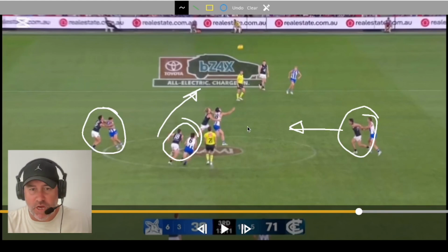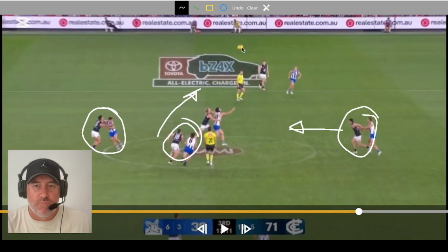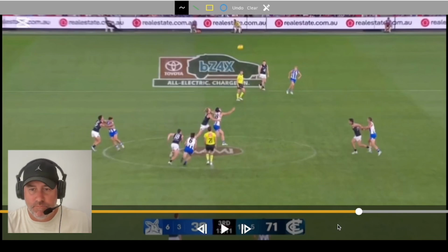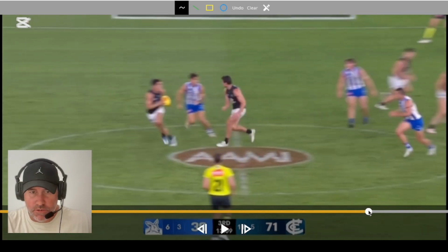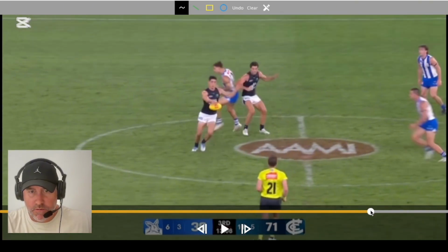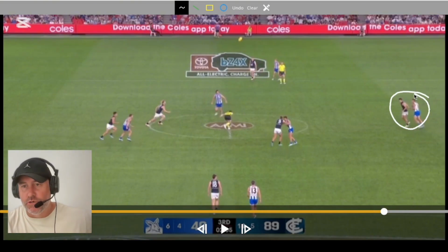I don't know if they did their homework, North Melbourne. But there were so many options going, running patterns, different hit zones for Carlton, that North Melbourne just had no answers for it. As it goes down, George Hewitt comes and then receives. Once again, here we go. George Hewitt as a blocker. Look how much space he has off the line.